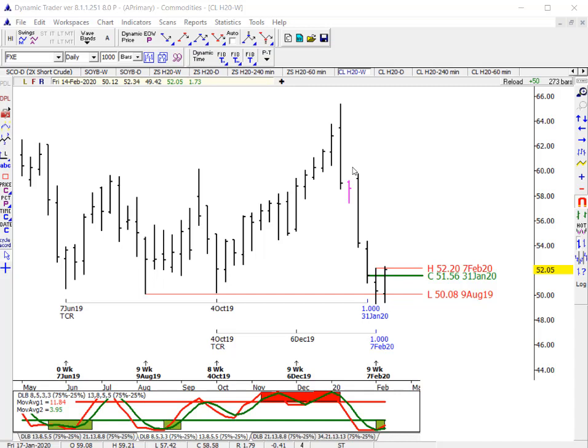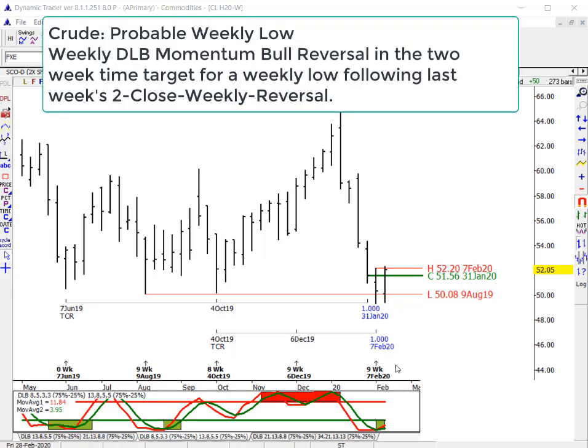For the last week or two, we've been anticipating that crude would complete a weekly low. A weekly low means it'd be a low that would last at least 3 to 4 weeks and have at least a corrective rally to the 50% retracement of the decline. Now, it could be a much higher time frame low, but at the least it'll be a weekly low. Well, it's confirmed this last week that that should be complete.